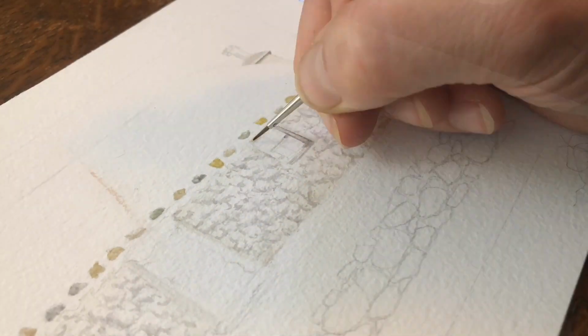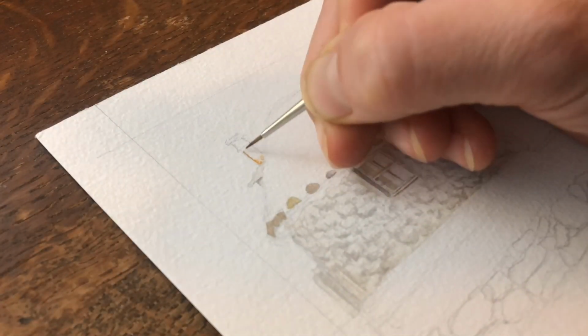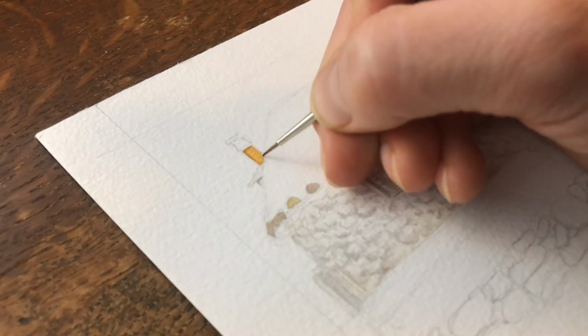This is quite different to my other paintings, which are usually very close up and detailed. Here I am painting something larger on a small scale. Hopefully I can capture enough of the details to bring it to life.